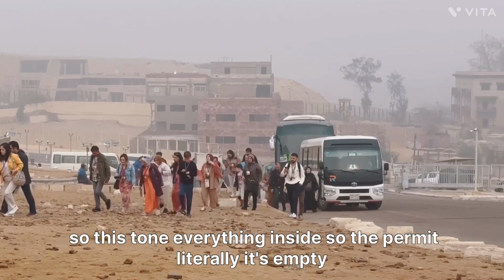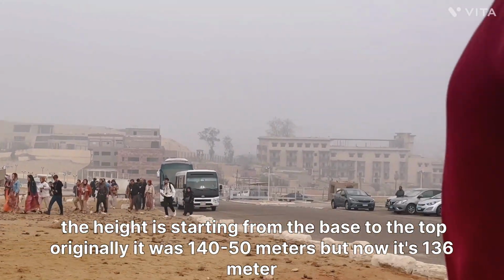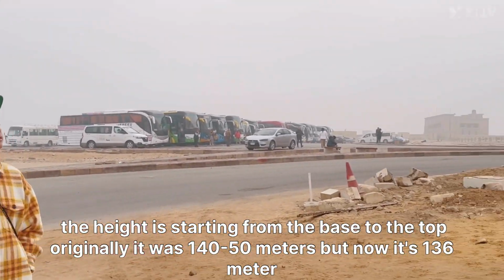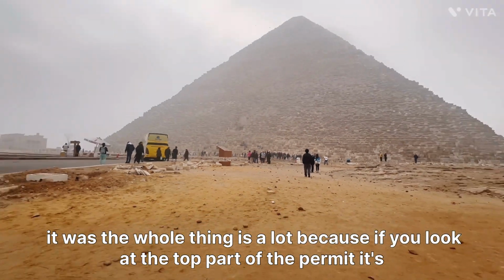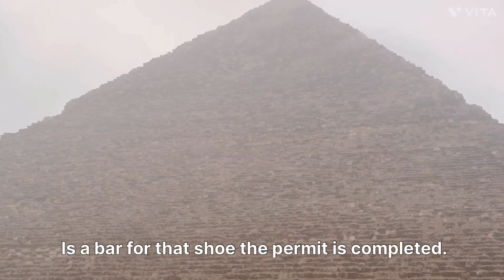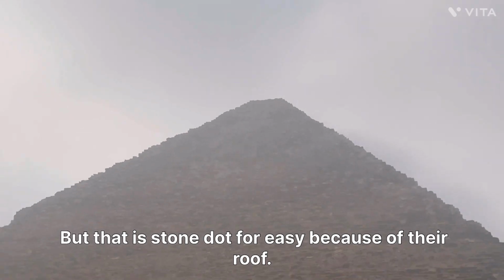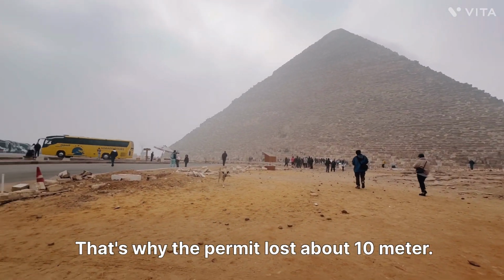Do you know the height of this? How much is the height? The height from the base to the top, originally, was 146 meters. But now it's 136 meters. It lost about 10 meters. Wow. Because if you look at the top part of the pyramid, it's supposed to have the capstone. The capstone is the part that shows the pyramid is complete. But that capstone got lost because of the erosion of the stones. That's why the pyramid lost about 10 meters.